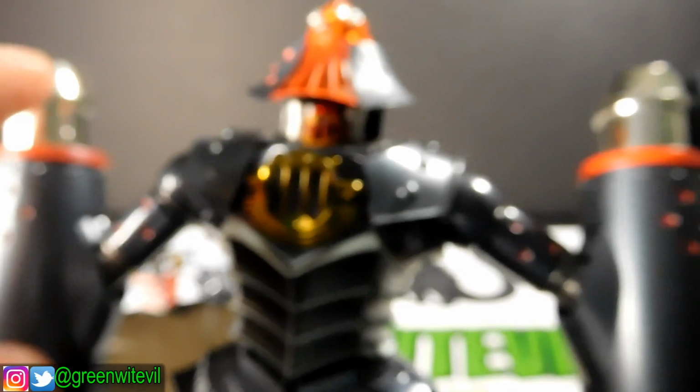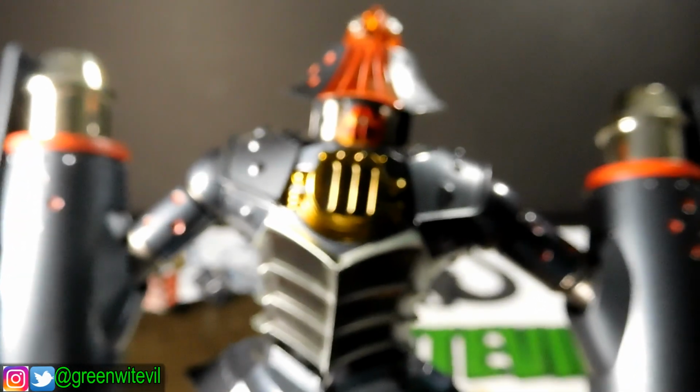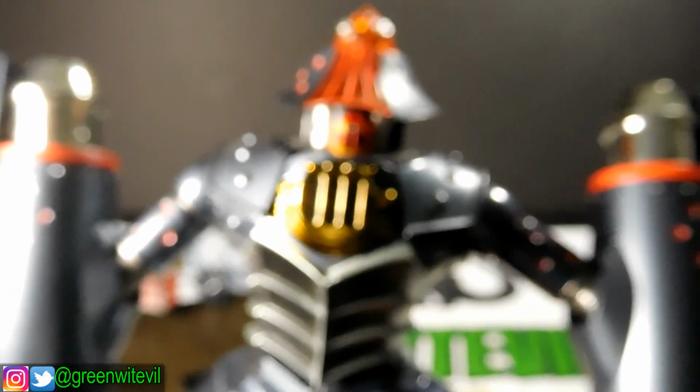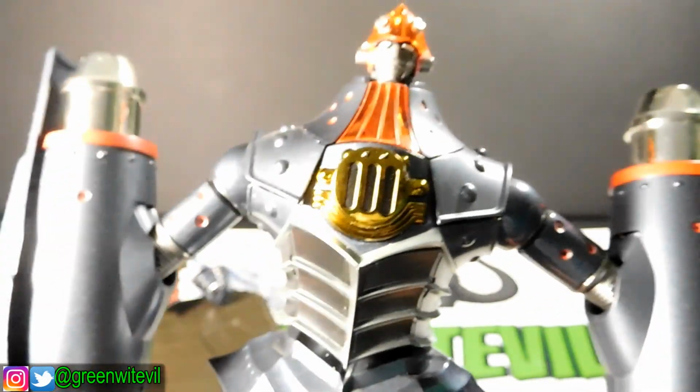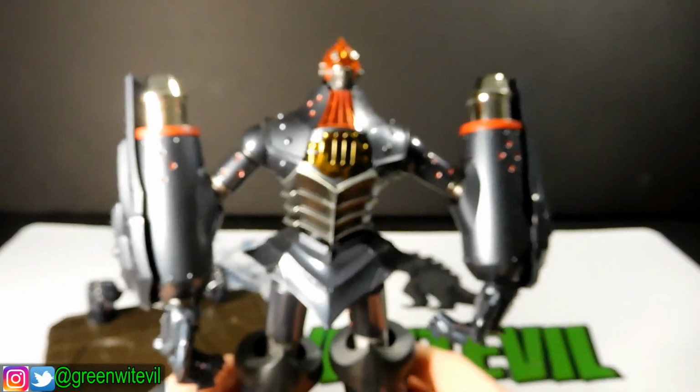He'll run toward Big O as Big O is coming up from the ground. Yes, I know it sounds awesome, and it's even cooler when you see it. And then he'll jump on Big O and hop in, and then this will lock down, and then he'll go right and spring right into action.